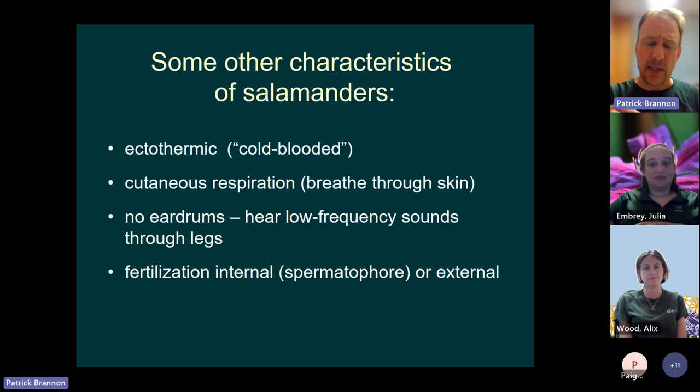In the case of a frog, the female lays eggs in the pond, and then the male deposits sperm onto the eggs in the water. But in a salamander, fertilization takes place inside the female's body. They just don't have the reproductive organs of, say, a mammal to do this. We'll talk more about that momentarily.